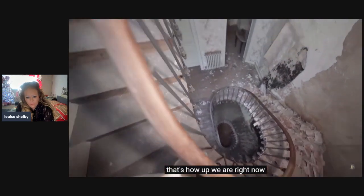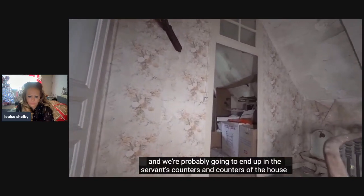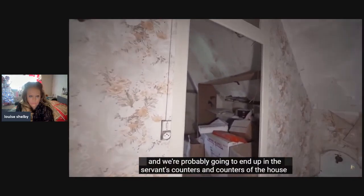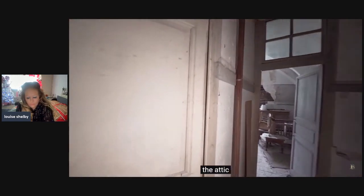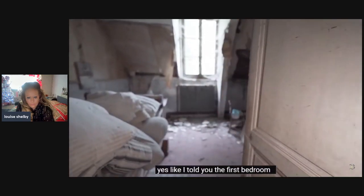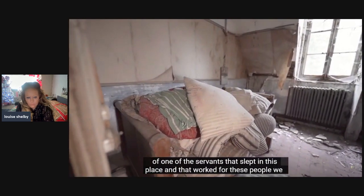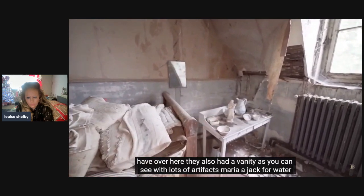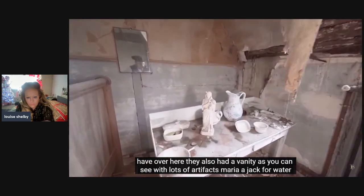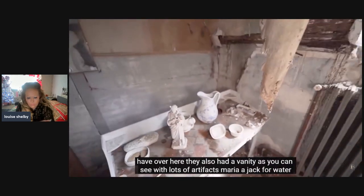Look over here. Wow. That's how we are right now. And we're probably going to end up in the servants' quarters of the house. The attic. Yes, like I told you, the first bedroom of one of the servants that slept in this place and worked for these people. They also had a vanity, as you can see, with lots of artifacts. Maria, a jug for water.